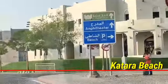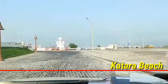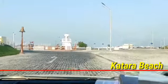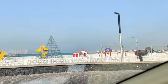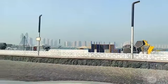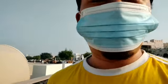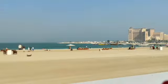Beach. Look, beach. We're on the beach area. We are near to Katara Beach. Katara Beach is actually the only public beach in Doha City. Now I will check where is the public beach area. Okay. We are here already.